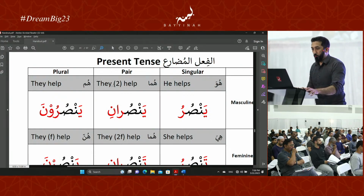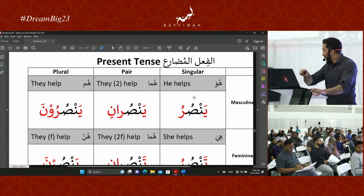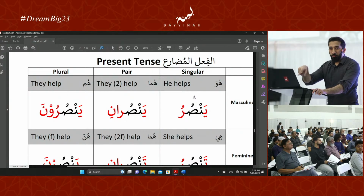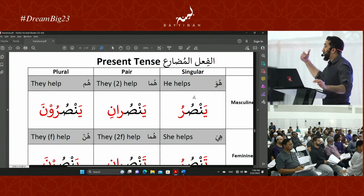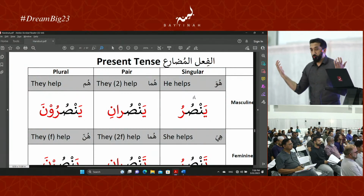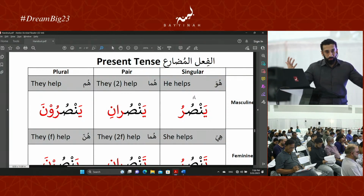It's in the form of a chart. It follows the same order that you did before. Huwa, huma, hum. Hiya, huma, hunna. Anta, antuma, antum. Anti, antuma, antunna. Ana, nahnu. You can see that in the gray boxes. It's the same pronoun chart from page 18, isn't it? Now, when we did page 33, page 33 and 39 have a relationship with each other. So you need to know that.